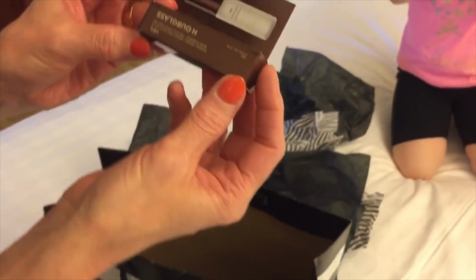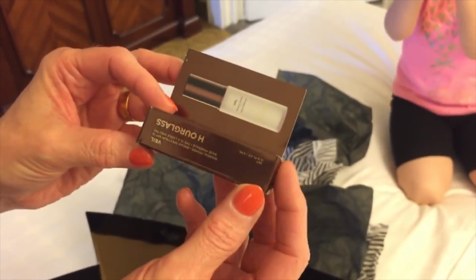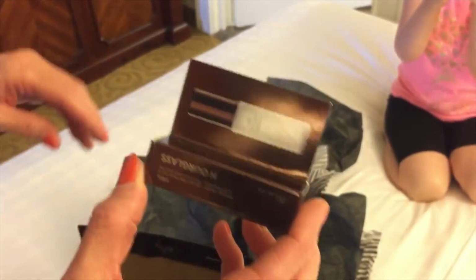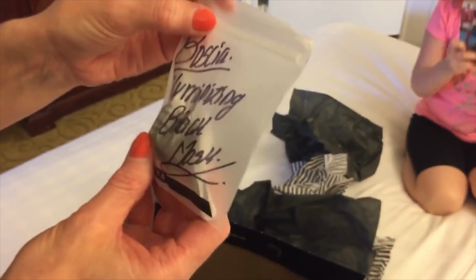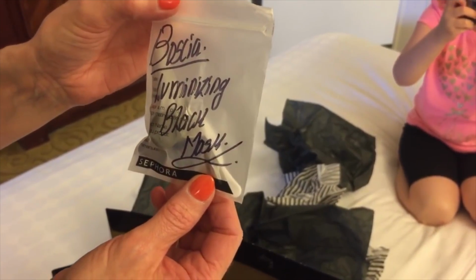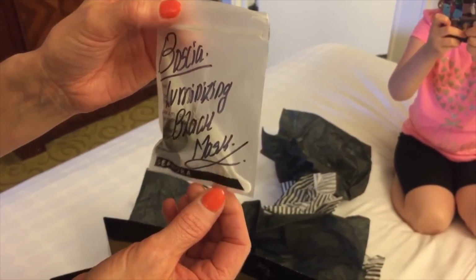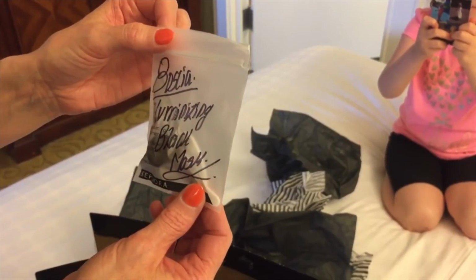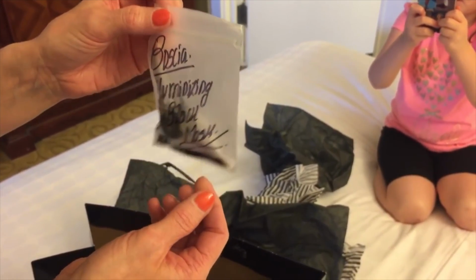I also got the Hourglass Mineral Veil Primer. This is really expensive normally, so I got this for the 100 point perk, so I'm pleased with that. And then I normally get the Bosia Luminizing Black Mask, but they sold out everywhere, so the lady kindly gave me a sample to use in the meantime. So yeah, that's my haul. So a total of $60 even. I did have a gift voucher to use, so yeah, it came to $60 altogether.